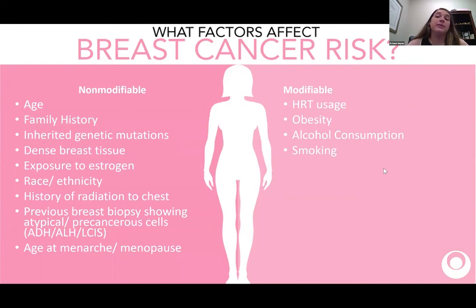Obesity, having an overweight BMI or an obesity BMI can increase breast cancer risk. So we talk about lifestyle factors, exercising 3 to 4 times a week, eating healthy. Alcohol consumption, greater than 2 drinks a day for women, or actually greater than 1 drink a day. So 2 drinks a day for women increases your risk of breast cancer. And then smoking increases not just breast, but multiple cancers. We always advise for smoking cessation if patients are able to do that.